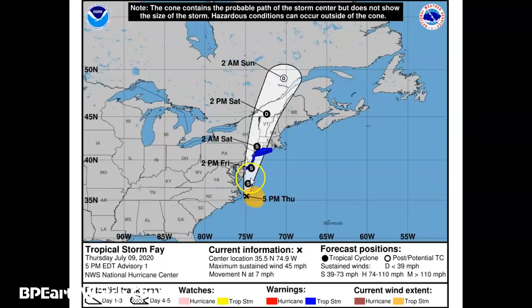And now they've officially started tracking it. If you look at this, it's a tropical storm now, and the path is going to take it. The center of this path, and the center of the storm, can be anywhere inside this white cone, but it's taking it into Long Island, New York. And notice the blue lines there are tropical storm warnings. It's up from there and moving south.